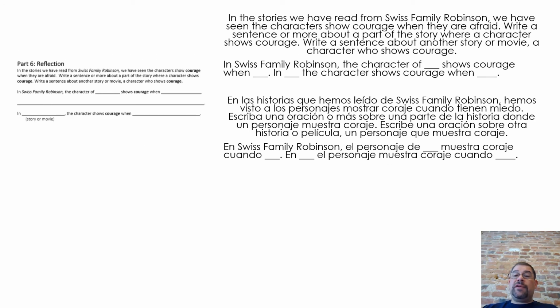In the stories we have read from Swiss Family Robinson, we have seen the characters show courage when they are afraid. Write a sentence or more about a part of the story where a character shows courage. Write a sentence about another story or movie, a character who shows courage. In Swiss Family Robinson, the character of blank shows courage when blank. In blank, the character shows courage when blank.